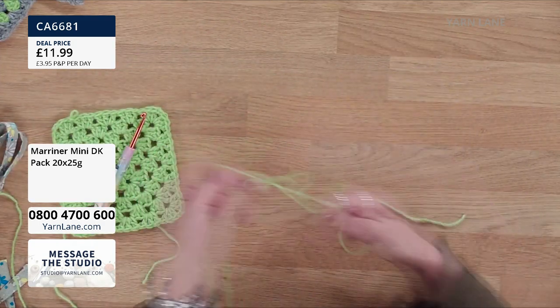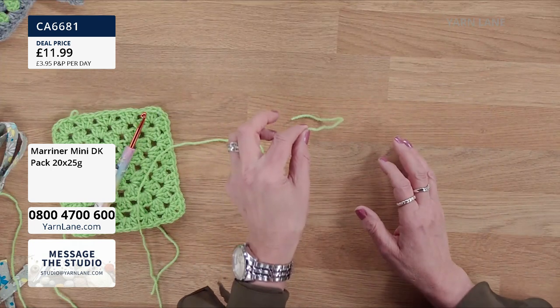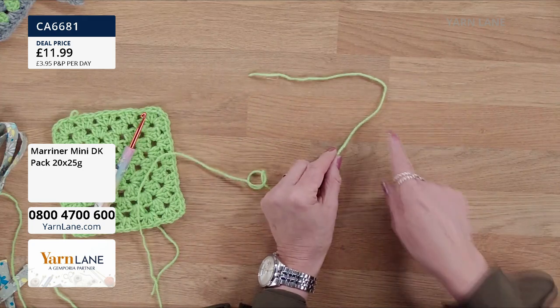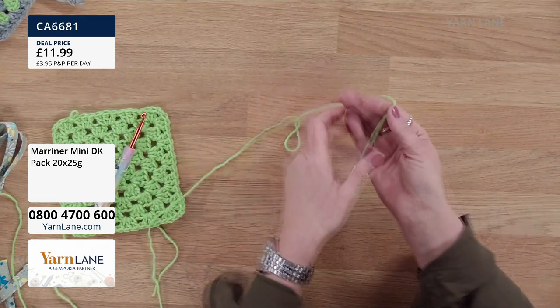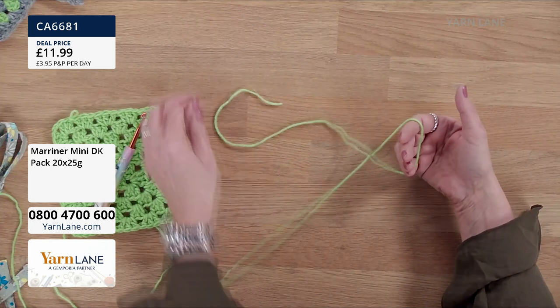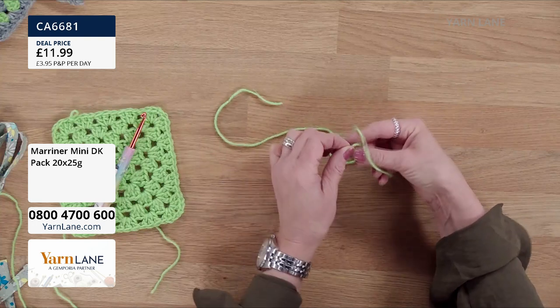So I'll show that again for you. You've got your tail, and there's loads of other ways to do it. I'm not saying mine's the right way. This is the way I've done it for years. So you put your tail over your hand, and then over the working yarn, and then you reach through that little loop and pull the working yarn.